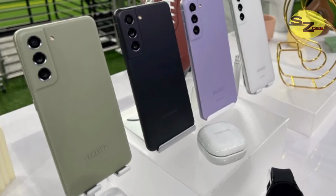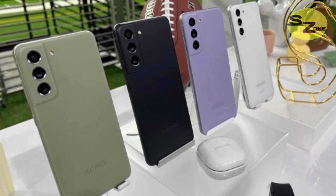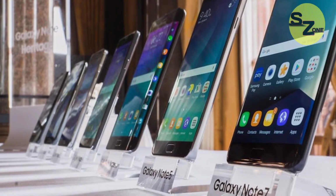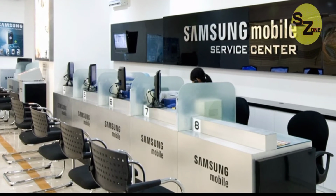Samsung has great mobile phones, and when compared to Apple, it can be argued that you get more for your money when buying the device. But what should be considered in the decision is the repair cost of the device you are contemplating.